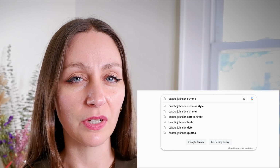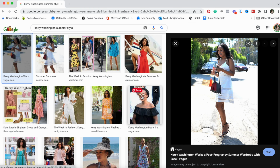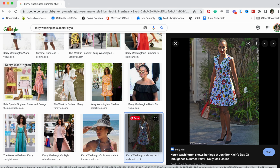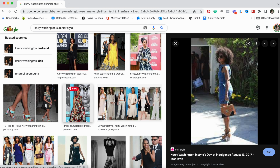So my first tip for you is to go do some research. You need to start researching what to even wear. Like, how do you even want to look and show up in the summertime? So I would recommend hopping onto Google and typing in your style icon's name plus street style, or even summer street style. So for example, let's say you love Dakota Johnson or Sienna Miller. You could type in Dakota Johnson summer street style, or Sienna Miller summer street style, or Kerry Washington summer street style, and see what beautiful images come up of these lovely women and how they honestly dress themselves during the summer. They're probably working with a stylist. It's a good tip to have in your pocket.